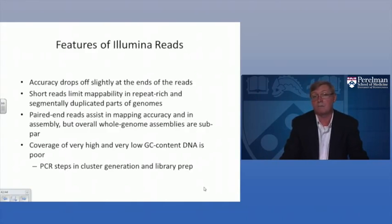You can do paired ends with Illumina, and that's been a huge bonus, both in improving the mapping accuracy and also enabling some aspects of whole genome assembly. Although even with 110 bases, the genome assemblies are pretty poor, and it's very difficult to get good whole genome assemblies just using any next-gen sequence system all by itself. Typically, you have to combine it with longer read approaches in order to get whole genome assemblies.